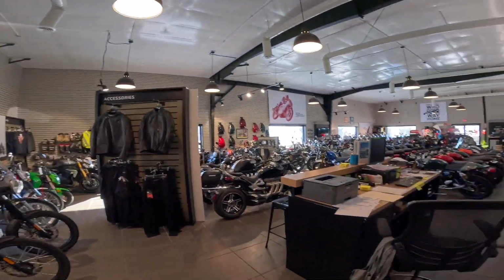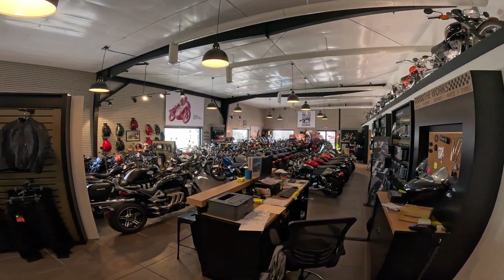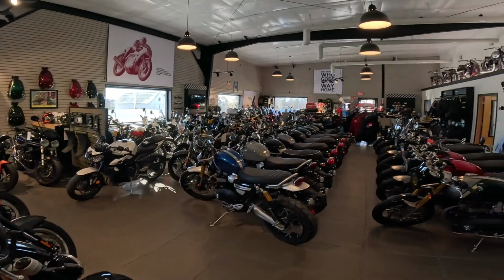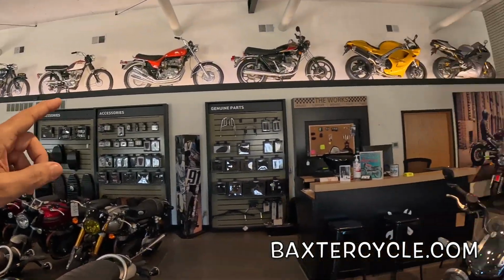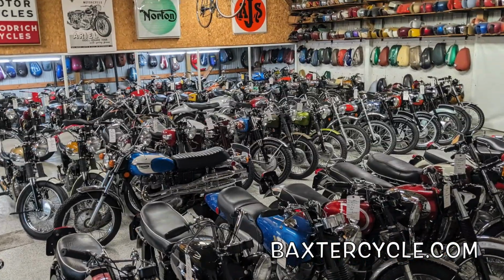Absolutely gorgeous. Here's a look at the room from the back corner forward. Beautiful, beautiful. Tanks on the wall over yonder. Just all kinds of goodies. You've got to get yourself down here and check this place out. And when you do, make sure you check this stuff out, and then go to the other building and make sure you check out the vintage motorcycle bike room. You may have to ask to find it because it's kind of hard to find, but it's well worth it.